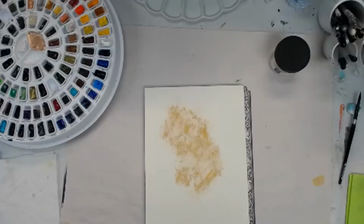Oh, I got to warm up my hands. It's cold down here in the basement. Whew. My hands are freezing.